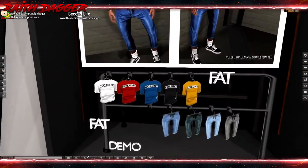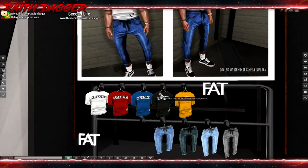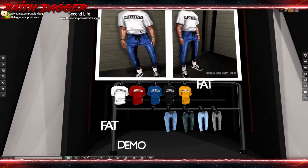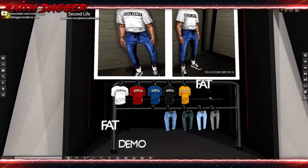Outlier. Looks like we've got some pants rolled up and t-shirts. $3.15 for the t-shirt, $3.15 for the pants. Whoa. Let's see. Slink, Gianni, Jake. Oh, wait, all right, never mind. So, Slink, Gianni, and Jake for the tees and pants.